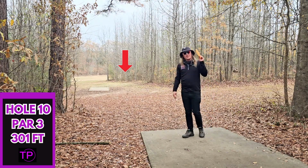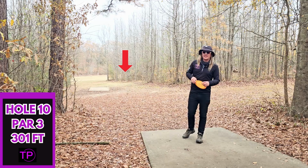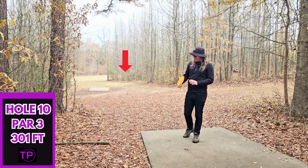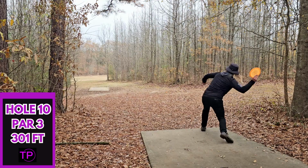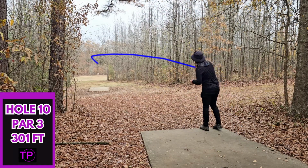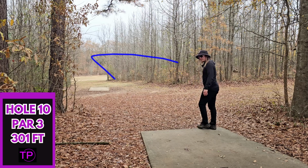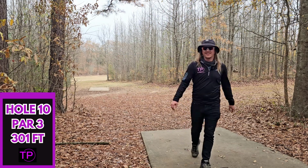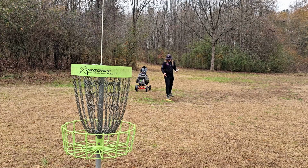So this will be my second forehand off the tee in one round. I couldn't remember the last time I tried that, going with my Scepter. Get around there. All right, for me, that was pretty good. Who would have thought that my forehands were the consistent part of my game today?